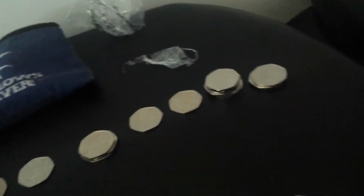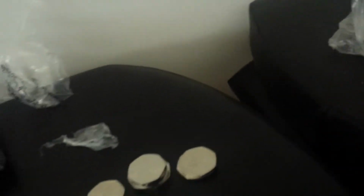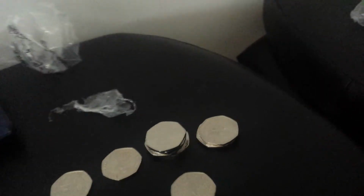Britannia. Britannia. Britannia. Britannia. Look, the Battle of Hastings coin. And the rest of these look like they're all good. Yeah, the rest of them are all good. Let's get on to the next bag.